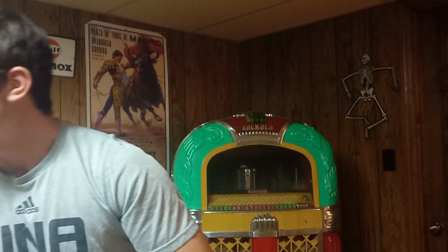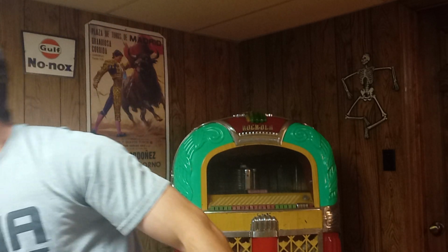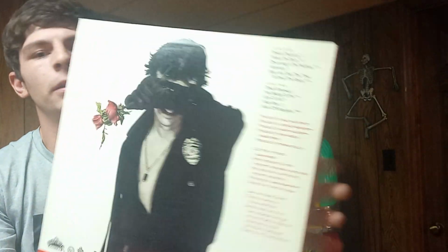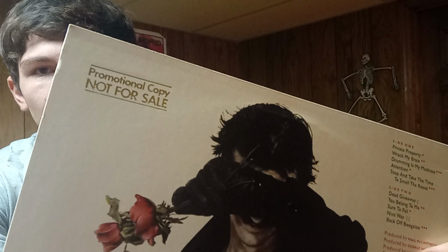So I'm just going to go based off the stamp on the back, and then again, the collection I got it from was a well-known DJ from our area. So I always like to have white labels on all the promos, but sometimes it is what it is. But all right, next up we got Ringo, and we got Stop and Smell the Roses with the hype sticker on there, and the gold stamp on the back.